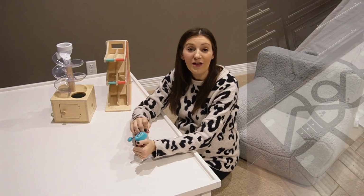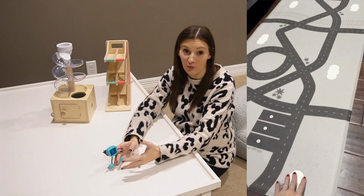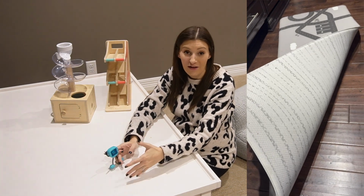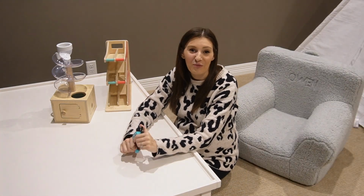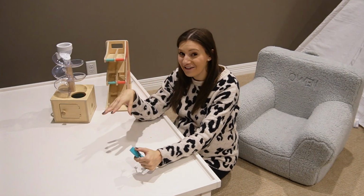But I do have a mat in my kitchen, which has been great to help keep him occupied while I cook and keep him close by. It's a reversible play mat that on one side looks very neutral and looks great in our kitchen, and on the other side it's a road that he can play with all of his toy cars. So that's a mom favorite and a toddler favorite.